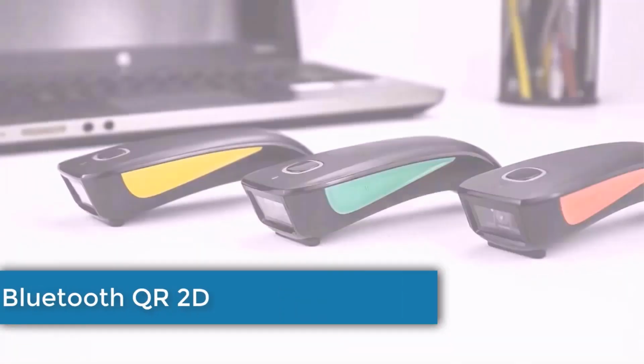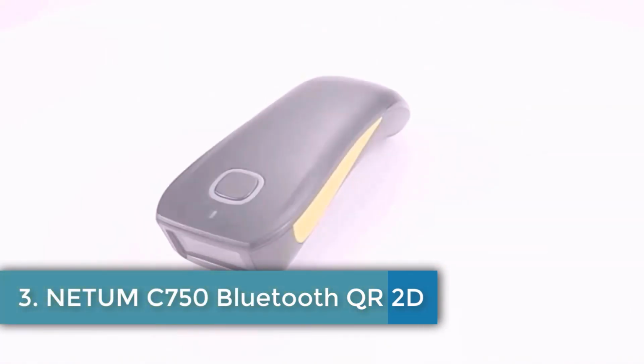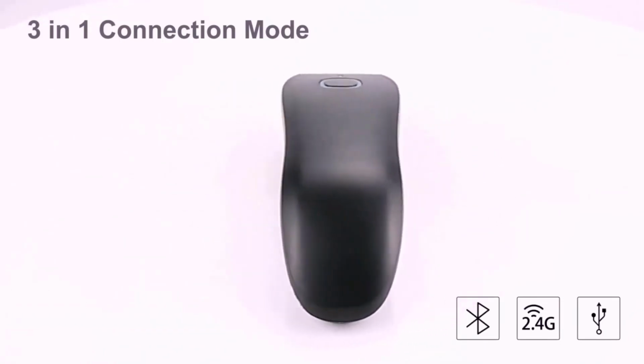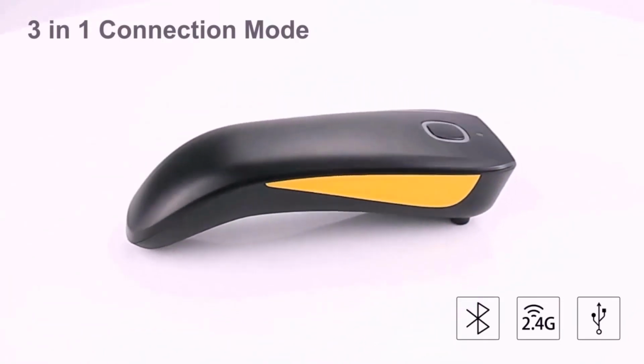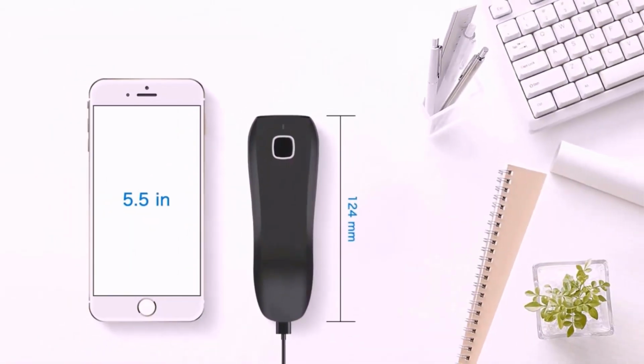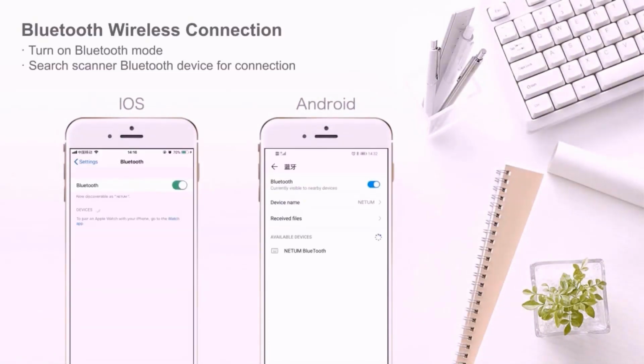Number 3. NETUM C750 Bluetooth QR 2D. The NETUM C750 barcode scanner is a versatile scanning light source designed for efficient barcode scanning with a color depth of 32 bits and an optical resolution of 1200 pixels. This innovative product, introduced to the market in March 2013, offers high-speed scanning at 100 scans per second and features a wide scan breadth of A4 size.